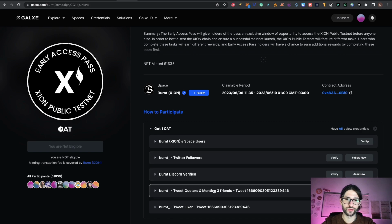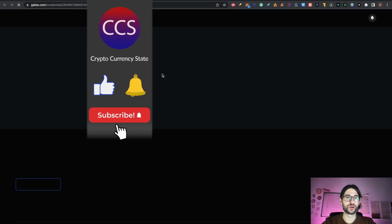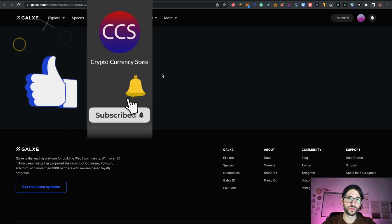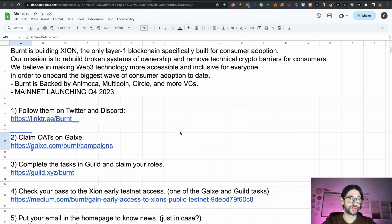Twitter follower, Discord follower, you need to tweet and quote 3 friends and like this tweet. And then you need to have these Burnt Space users. You can click on the details to see exactly what you need to do in order to get this. If you have any doubt, you can go and ask in the Discord channel. After you get all that, you go to step 3, which is go and complete the task in the guild and claim your roles on Discord.